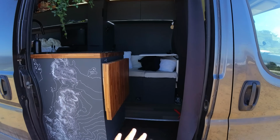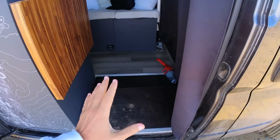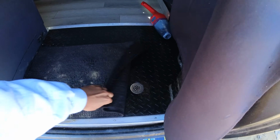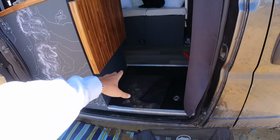All right, so right next to that is my entryway to the side of the van, and this area right here is actually my shower. I'll show you guys that at the end of the video, but it drains out right here, and it pulls out from a pan right there. So if you stick around to the end, I'll pull that out and show you guys how that works.